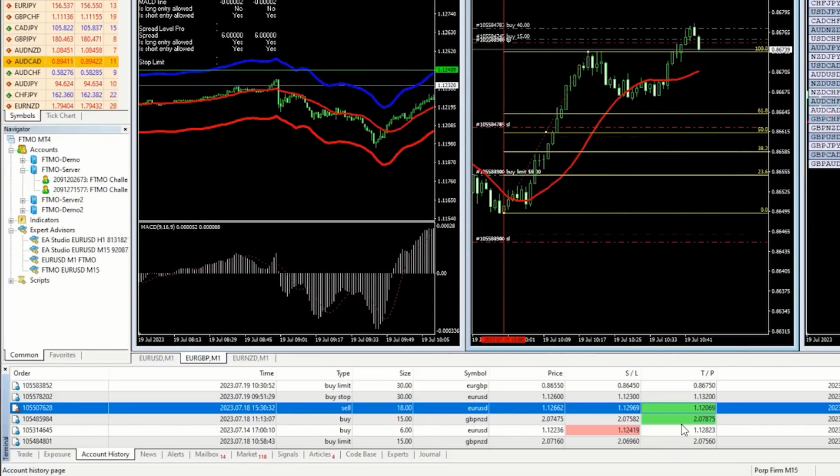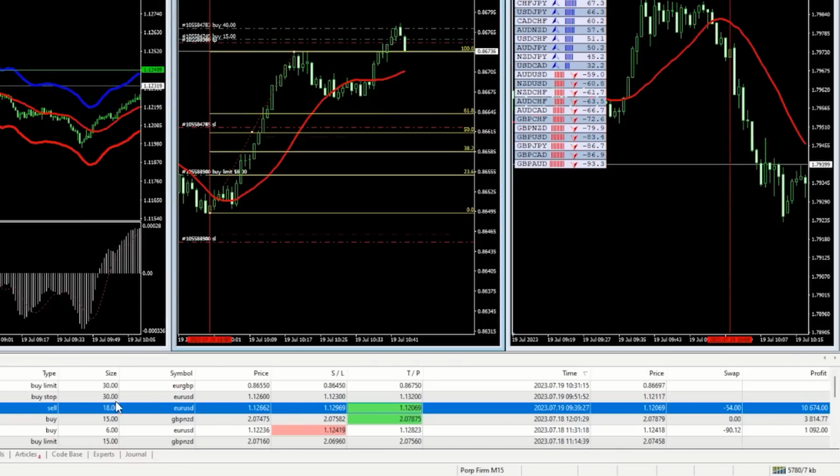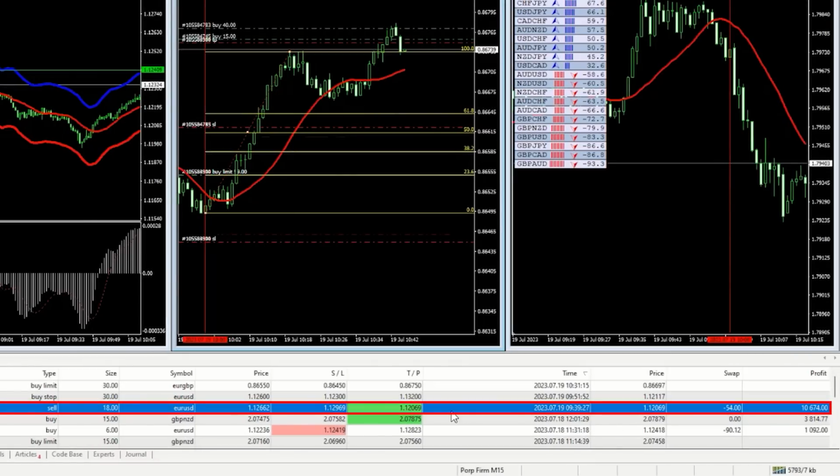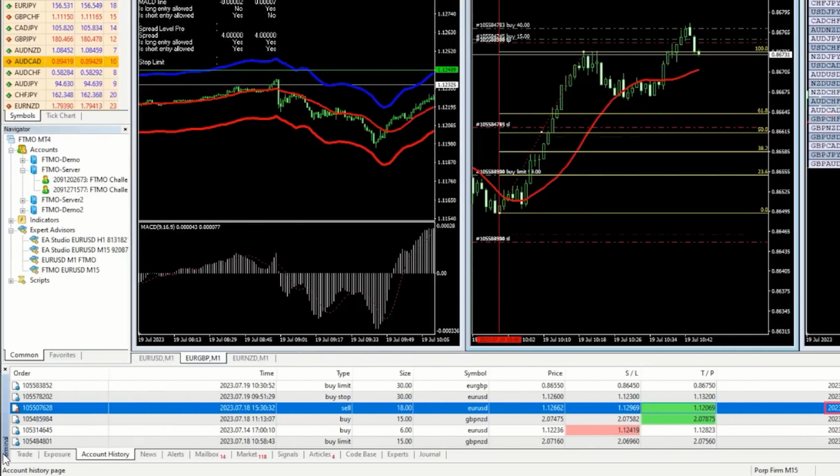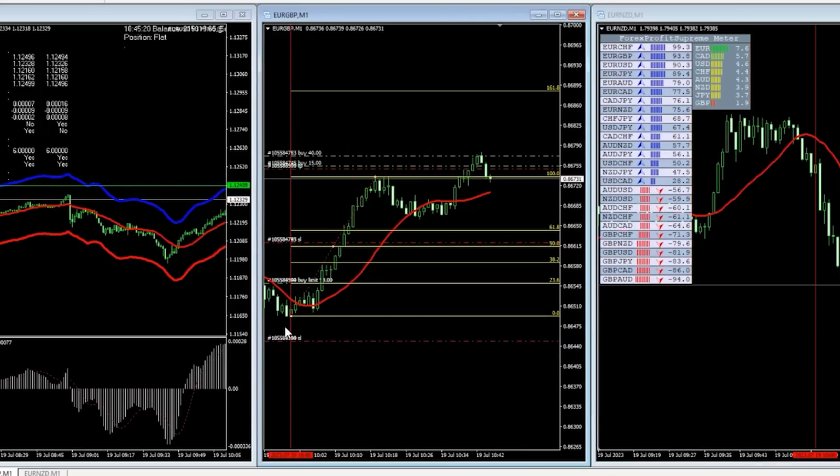what happened with the trade yesterday. You can see that the euro dollar trade hit the take profit. Actually, it happened early this morning before the London session opened. Now what I have currently, after the initial move of euro pound, you can see this thing over here.